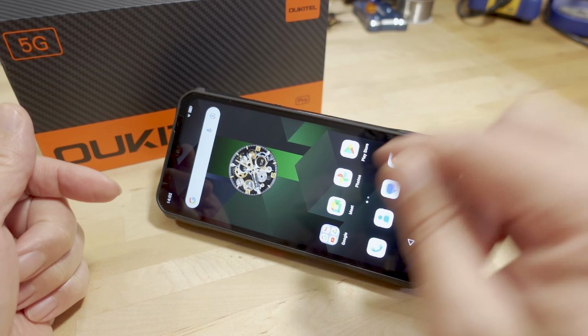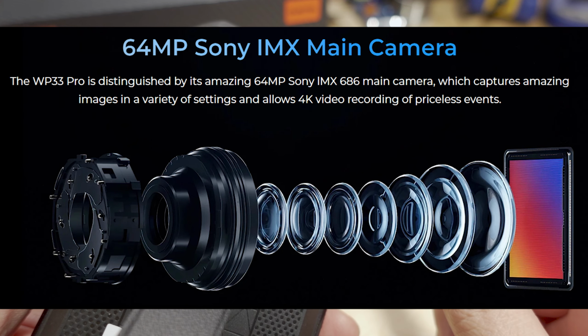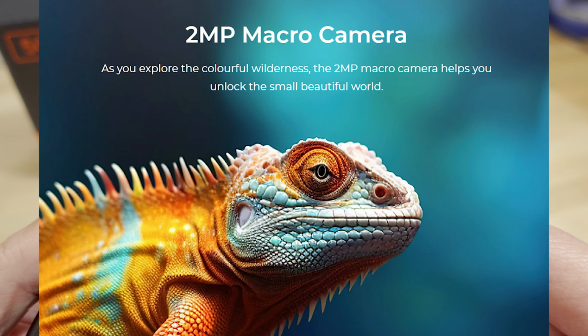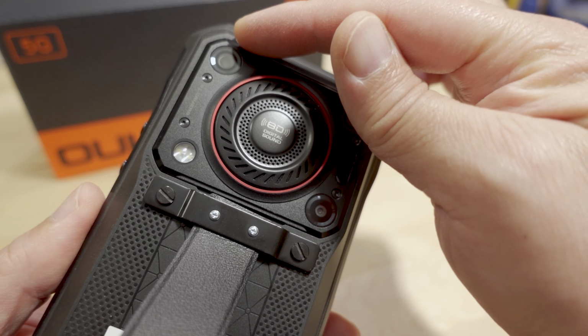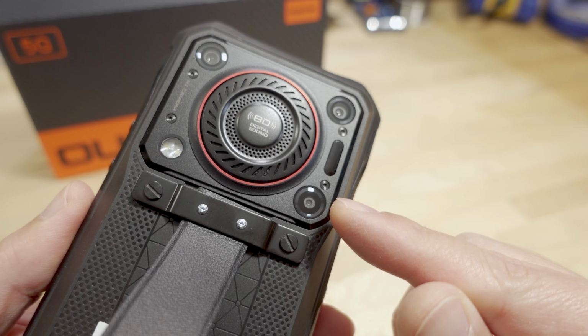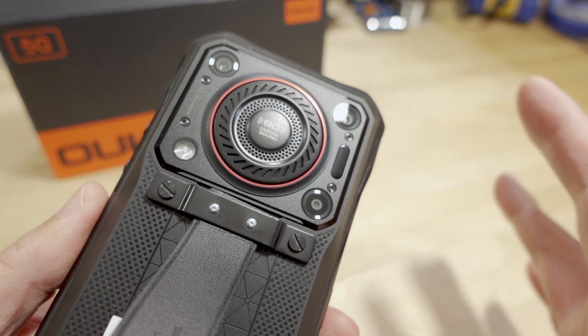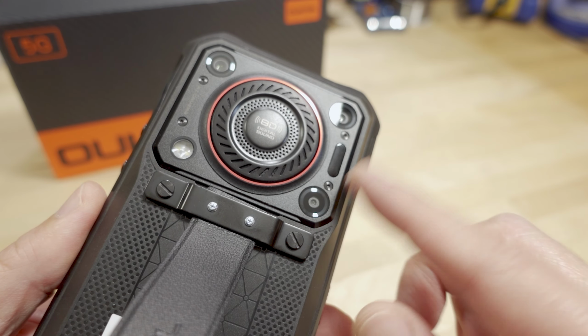On the back here, you have 3 cameras. So you have a 64 megapixel main camera, a 20 megapixel night camera and a 2 megapixel macro camera. So I believe the main camera is this one, the night camera is this one, and this is the macro camera. I'll show you some examples of the kind of photos you can take with each of the cameras.